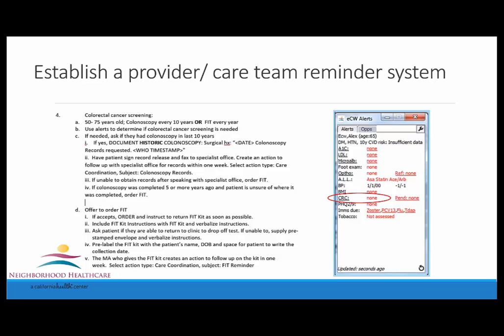So after ordering the FIT, we instruct the patients to return the FIT kit as soon as possible. And we include FIT kit instructions with the FIT kit, and we verbalize those instructions to the patient. We ask the patient if they are able to return to the clinic to drop off the test. And if they're not, if transportation is a barrier, which it is for most of our patients, we supply them with a pre-stamped envelope, and we verbalize instructions on how to mail that FIT kit back to us.